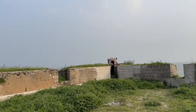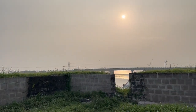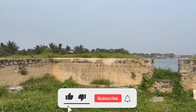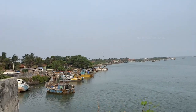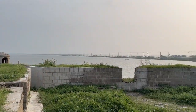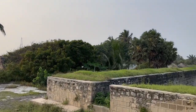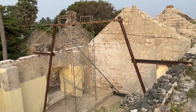Now we are on the other side of this fort and you can also see a watchtower on this side. Let's climb up and have a look from this side. On this side of the fort, you can see many fishing boats, the quiet sea, and a beautiful view from the top of the fort, guys. You can also see some more rooms and sections built in this fort. Most of them are damaged.